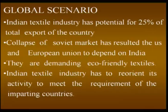Of course, we did not have the instrumentation in our IIT Kanpur. We had to send it to IIT Bombay, where this is available and one can do it on a payment basis. If we try to look at the global scenario, the Indian textile industry has potential for 25% of the total export of the country.